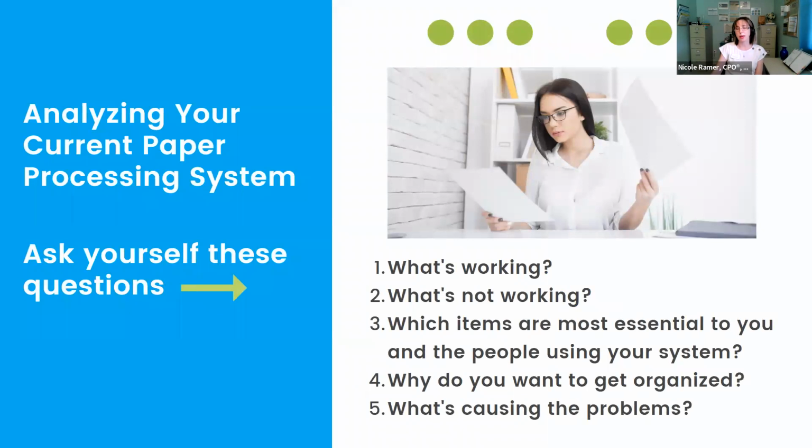Setting up a working paper processing system requires that you first analyze your current paper processing system. And yes, I can hear you now. Nicole, what paper processing system? And you may not think that you have one, but you do. Whether it works or not is the question. So here is how to analyze your system. And I've prepared some examples for each of these questions.